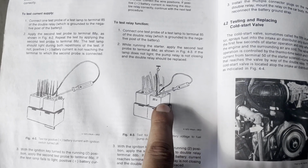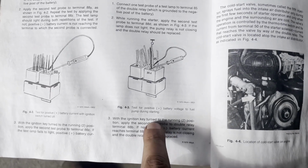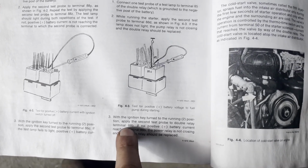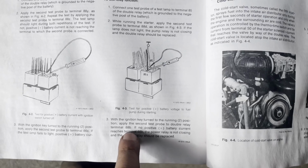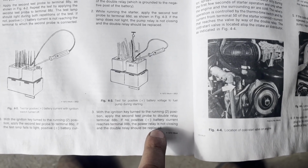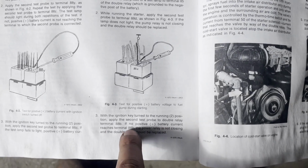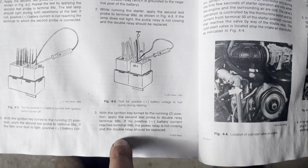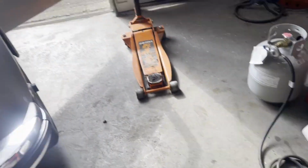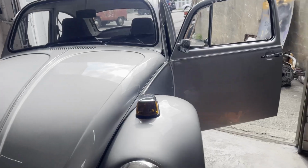So now we have to check something else to make sure that the power relay is closing, and we're going to do that with key on. So I've got to figure out what terminal 88B is and connect it up much in the same way that it is here, and then just turn the key on, and as long as that light comes on, we're good, and we can start freaking out about the next thing. So let me figure out what terminal is what, and then I'll set the camera up again and do the whole thing.